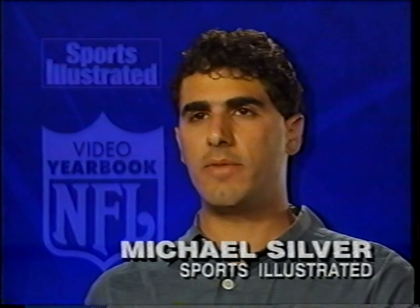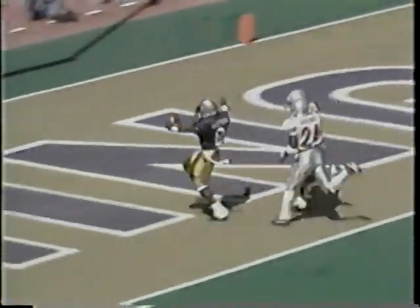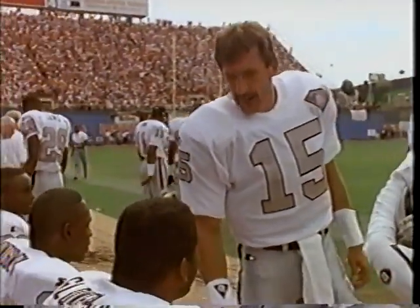Napoleon Kaufman gives the Raiders something that they desperately need, a guy who is a threat to score every time he touches the ball. I think Kaufman is going to be a great help to them, and he's probably the best friend that Jeff Hostetler could ever have asked for in this offense, because he'll certainly help take pressure off him.